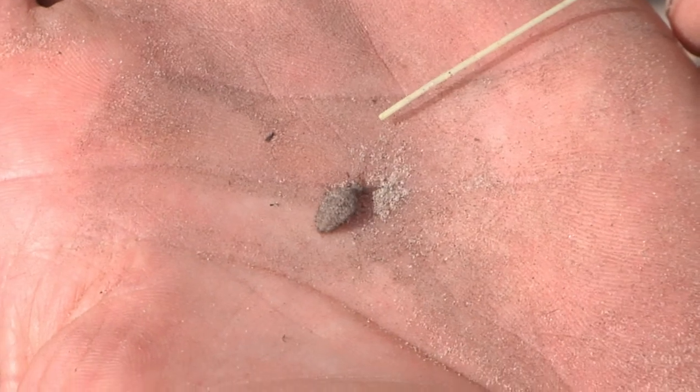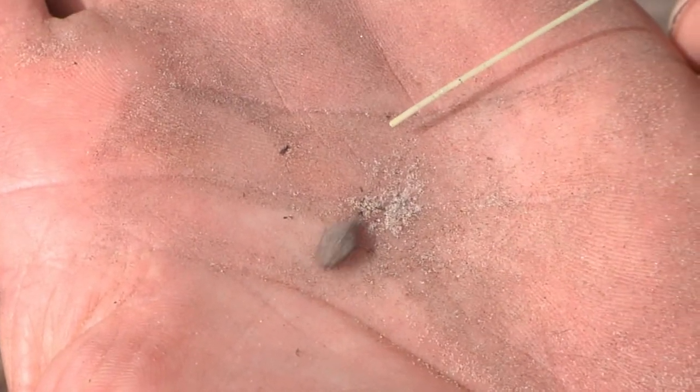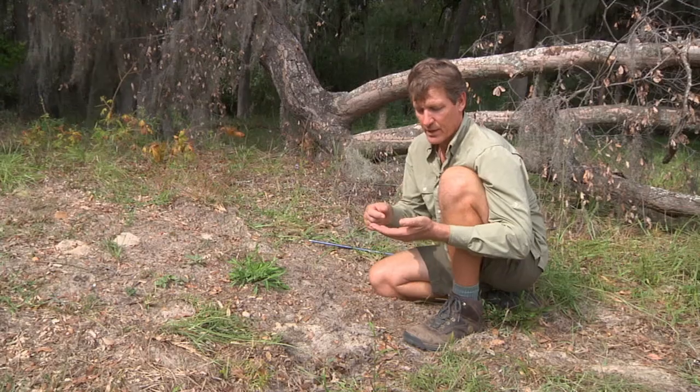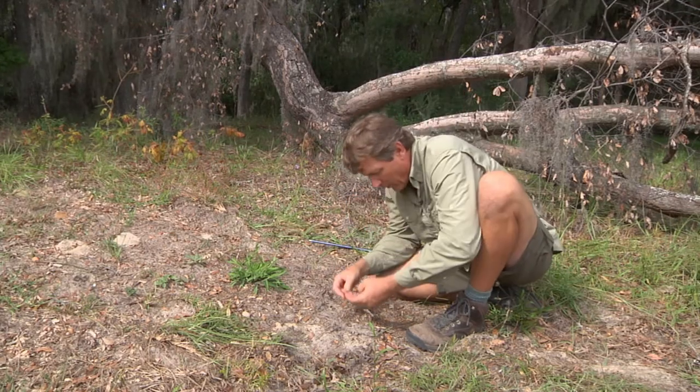Now, once this larvae gets big enough, it will metamorphose into the adult. And the adults probably don't live nearly as long as the larvae do. I'm gonna put this guy down and see if he'll dig another burrow.